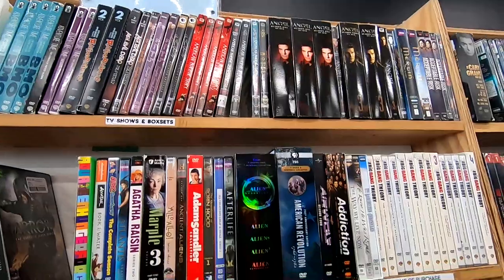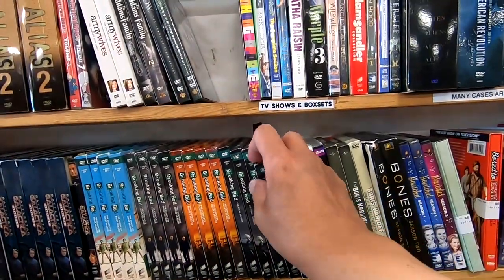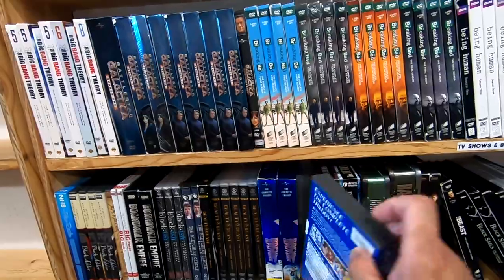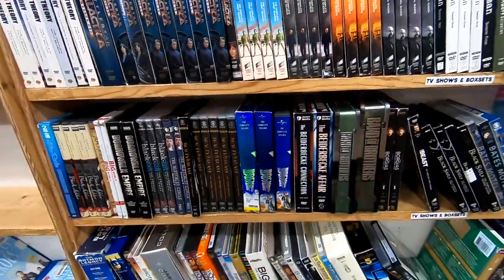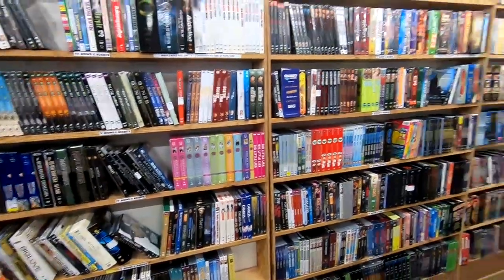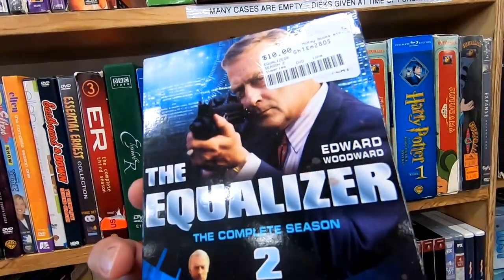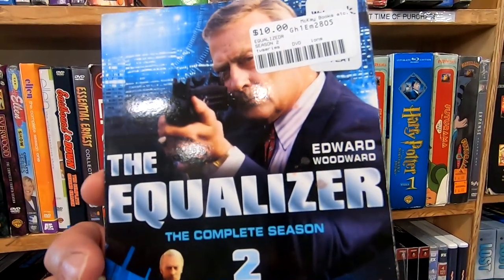What else do I see that I like? Breaking Bad. Actually, I sold all my Breaking Bad DVDs already. Back to the Future. I think I have that already, man. Well, see, it goes all the way down there. Well, here's something I might buy. This is The Equalizer. I love this show. Equalizer Season 2. Maybe I'll buy that.